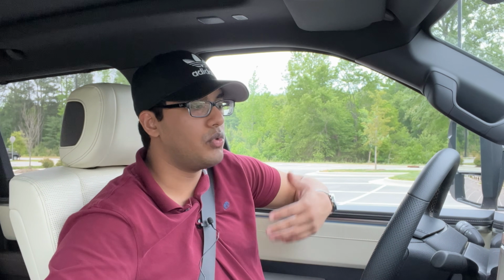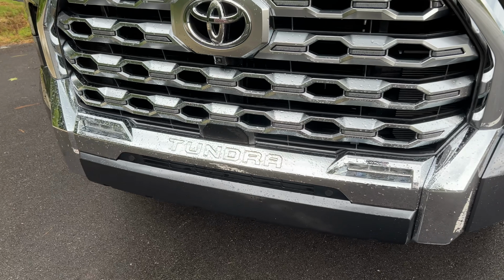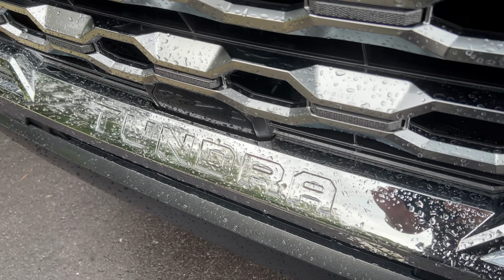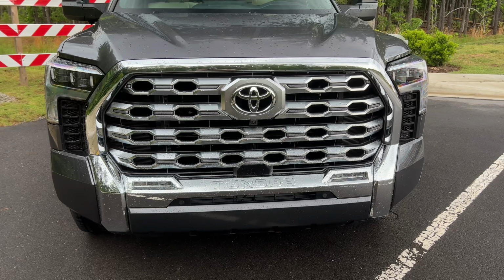So my recommendation to you, if reliability is a massive problem for you and you really want to keep your trucks or your vehicles for the long term, extend the warranty. Pay $2-3 grand, get like a 10-15 year warranty, whatever, and be done with it. So that's my recommendation to you. And that's my overall pros and cons video.